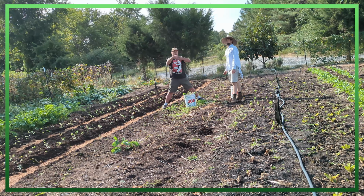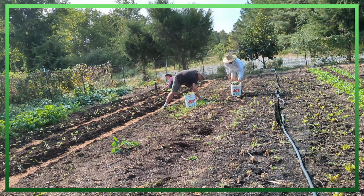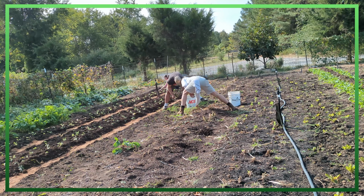We do have some freckle lettuce that is going to be ready soon. We have to weed this out, and we're in the process of flipping all of these rows right now.